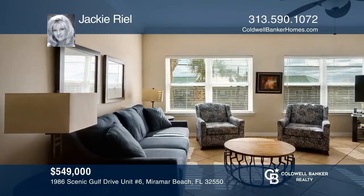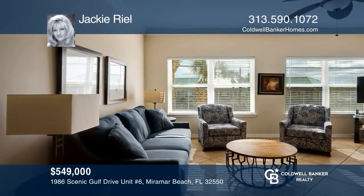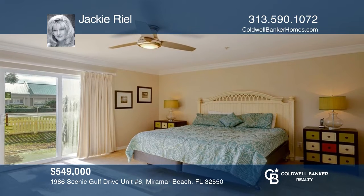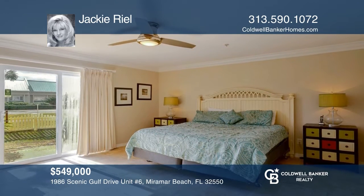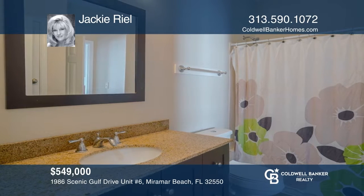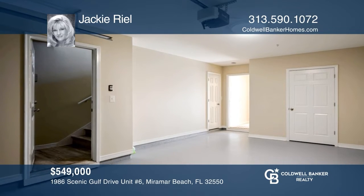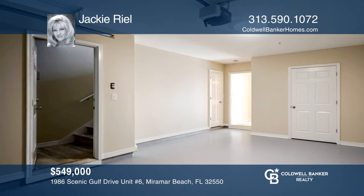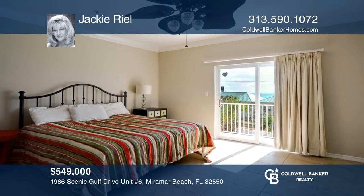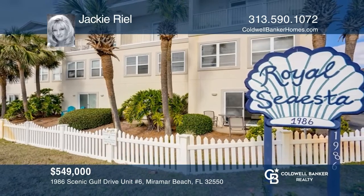If you're looking for a great primary home, a second home, or rental, look no further. This 4-bedroom, 4-bath townhome is not to be missed. It even has a garage and green space for your grill and table. From the master bedroom, enjoy a glance at the Gulf or stroll to the beach through the deeded access. Contact Jackie Riel today to learn more.